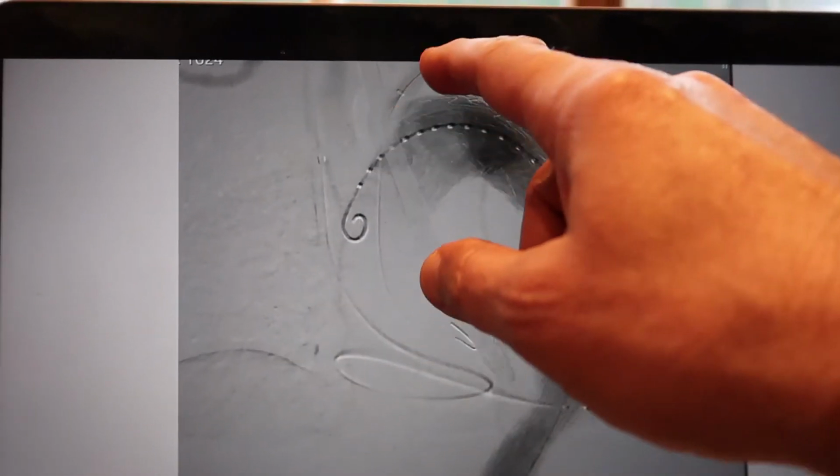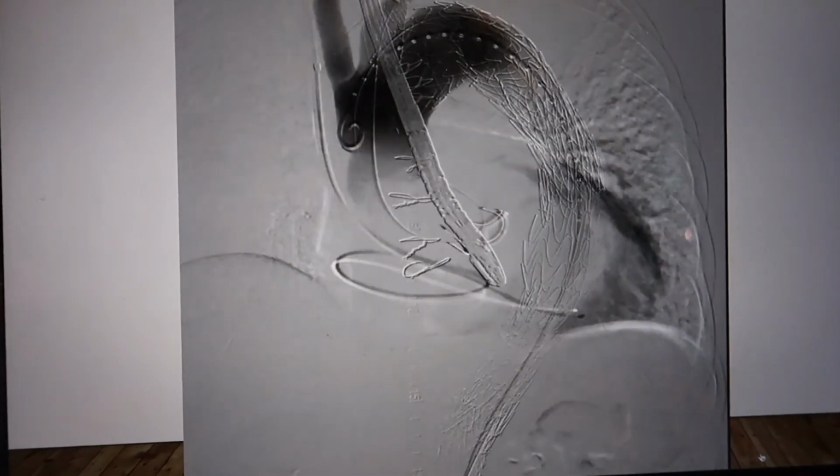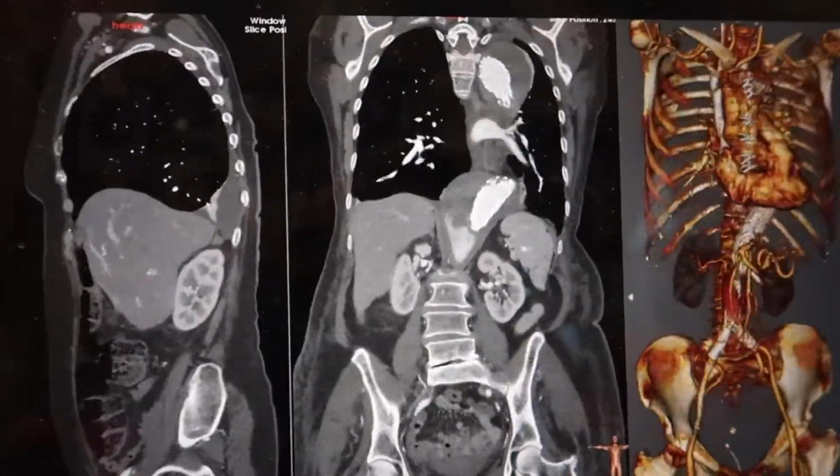This is a completion angiogram. You can see the Shivar with the left subclavian working perfectly, and you can see everything looks hunky-dory. And then this is the follow-up. Patient looks perfect, no paraplegia, no renal failure. She went home within 5 days.